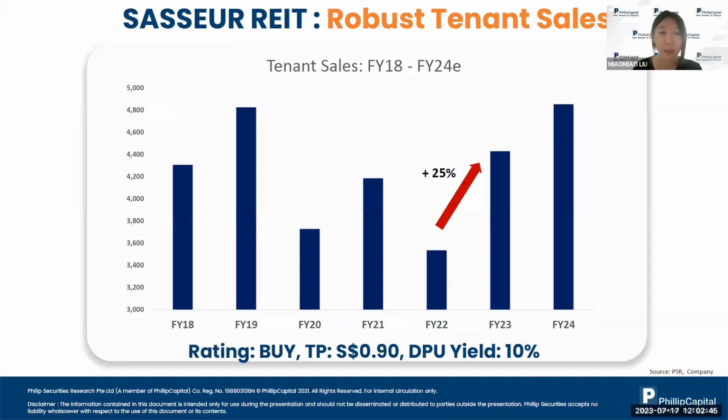Thank you, Peggy. So we initiated Sasseur REIT last month with a buy recommendation and target price of $0.9. Sasseur is a retail REIT with all assets in China and is one of the biggest outlet mall players in the industry. Sasseur has a very diversified tenant mix, with domestic fashion brands contributing 43.2% of the total sales. They also have international luxury brands such as Gucci, Coach, and Armani, which accounted for 19.1%.